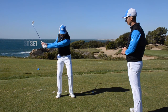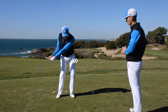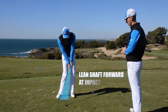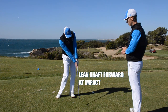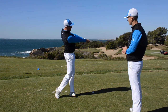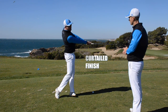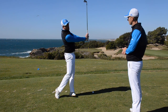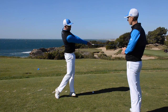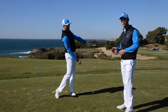From this position, as I start my downswing with the lower body, I'm going to make sure that the shaft maintains that lean forward when I'm swinging through. So you can see I'm leaning the shaft forward as I'm striking the golf ball. And when I get through to my finish position, you'll see that the club head is still quite close to the ground. If I want to hit a high ball, I'll put the club head up like that. If I want to hit a low ball, I want that club head pointing down more towards the ground and towards the target. So it's all about keeping the loft off the golf club so we don't create too much spin.